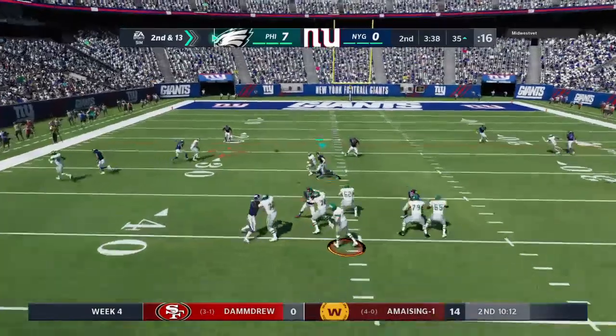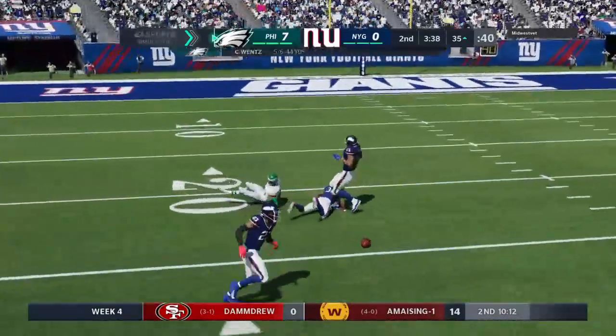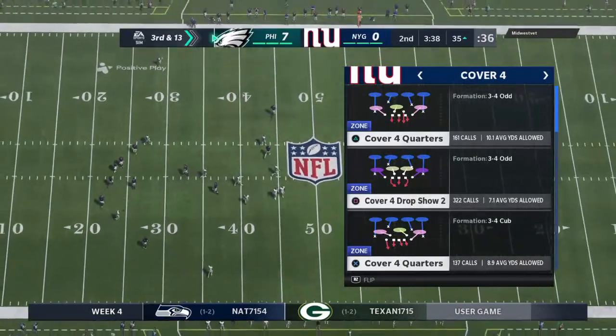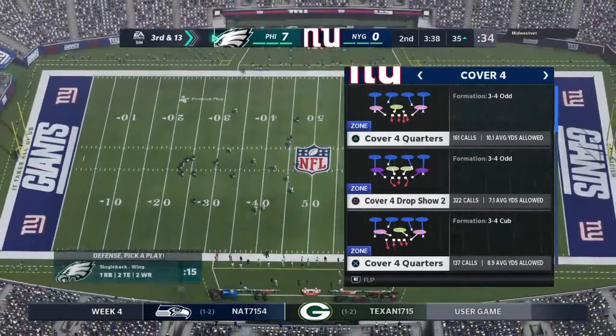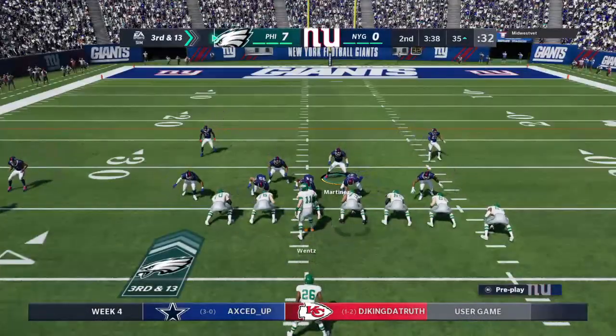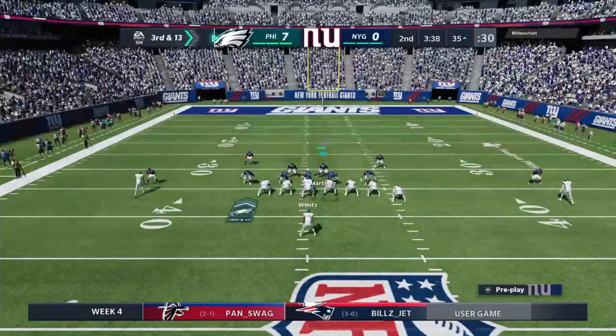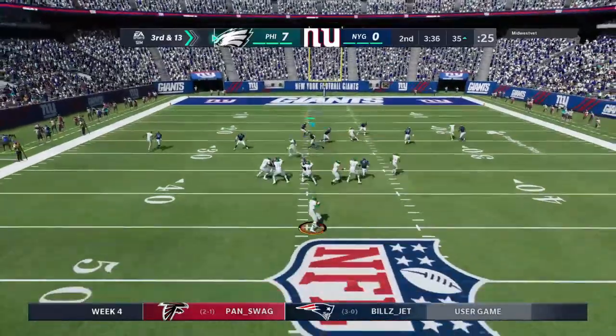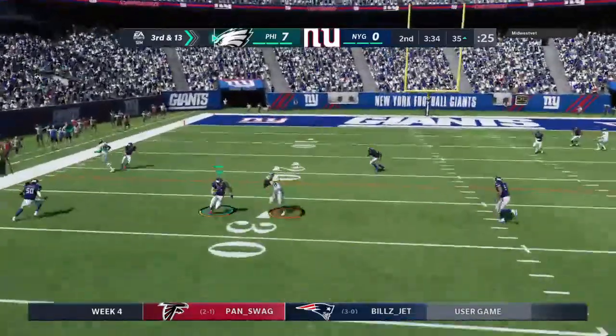Now on 2nd and 13, Wentz. And that'll be incomplete. Took a pretty good shot as he tried to pull that one in. Couldn't hang on. 3rd down. He kind of forced that one there, didn't he? It's almost like he predetermined where he was going to go with the football. Yeah, he wasn't really going through progressions. He wanted to go to his top guy. You do that against this defense, they'll make you pay, won't they? Yeah, they certainly will. They react very quickly to the thrown football.